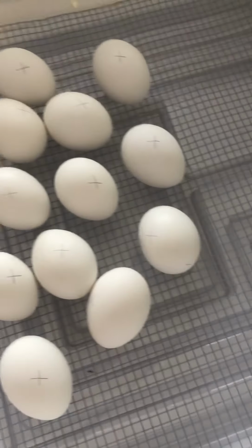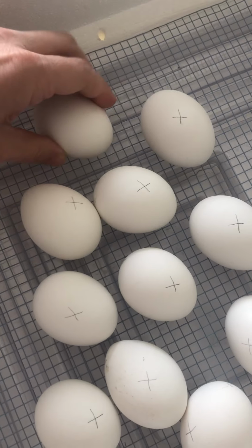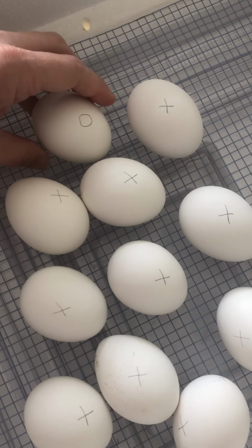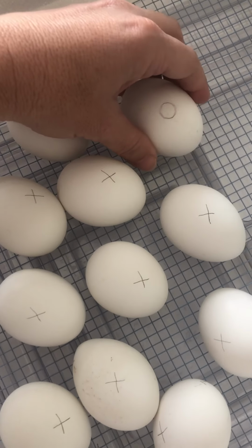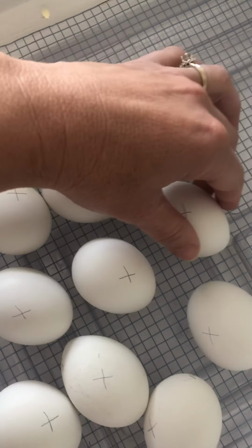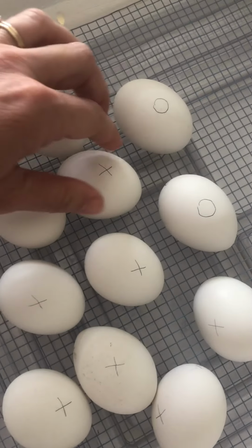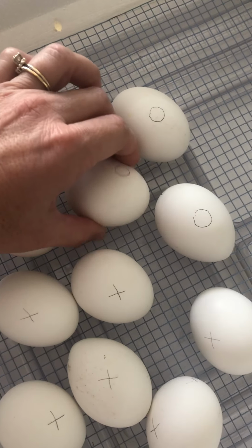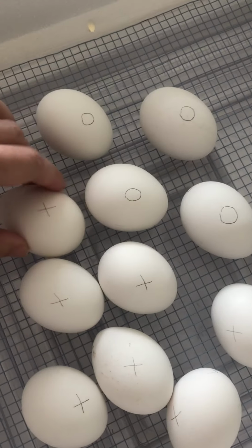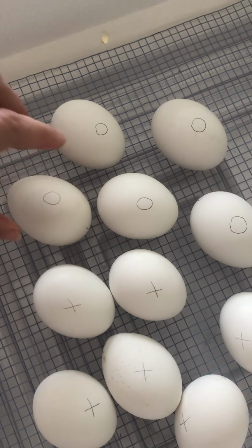And I'm gonna turn them, they're on X right now, and I'm gonna turn them to O's. While I'm doing that, we can kind of talk about next week, because next week's going to be an exciting week. And now at about 3 days before they hatch, I don't have to turn them anymore. And the reason for that is because they're going to be finding their way to the top of the eggs, so that when they peck the hole in the egg, they're pecking upward.